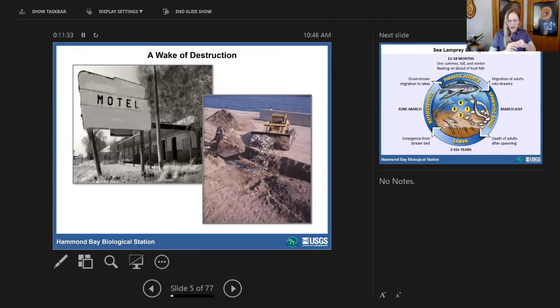When sea lamprey invaded the Great Lakes, it truly was devastating to the region. It was devastating to the economy as well as the way of life. At that time, the fishing industry was a major component of the economies within the Great Lakes region. And it actually still continues to be a major component of the economies in the Great Lakes region. But back when sea lamprey were first invading, these fishing economies were incredibly important. As sea lamprey invaded, they began taking out some of the most important fishery species.